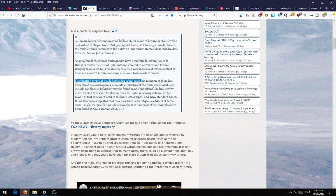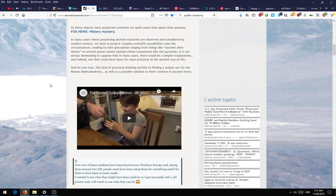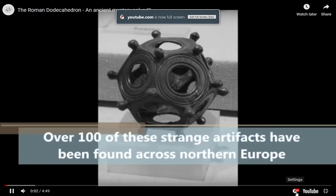Their usual narrative: they may have been religious artifacts of some kind, tombs or temples. That's their story for everything. And they create mystery where there is none by denying the public knowledge of a great number of things, mainly to do with the world we're living in, what it is, where we are, etc. So this seems to be the leading theory in terms of what these things are. I'll let you have a quick look at the video. I'll just speed it up here.